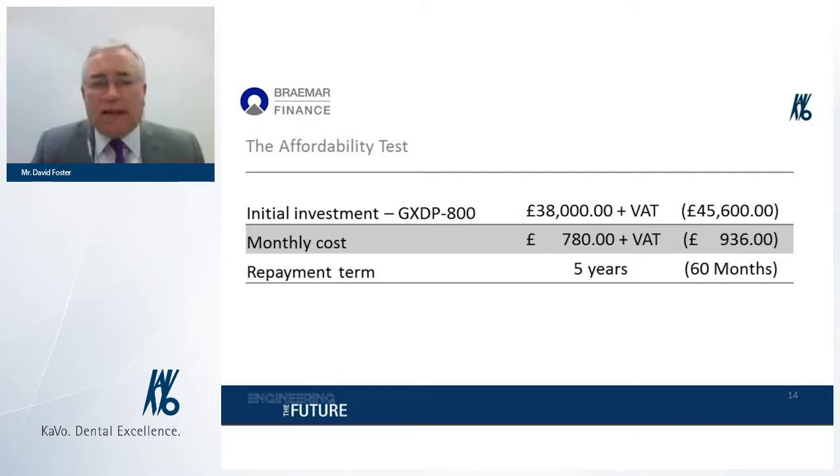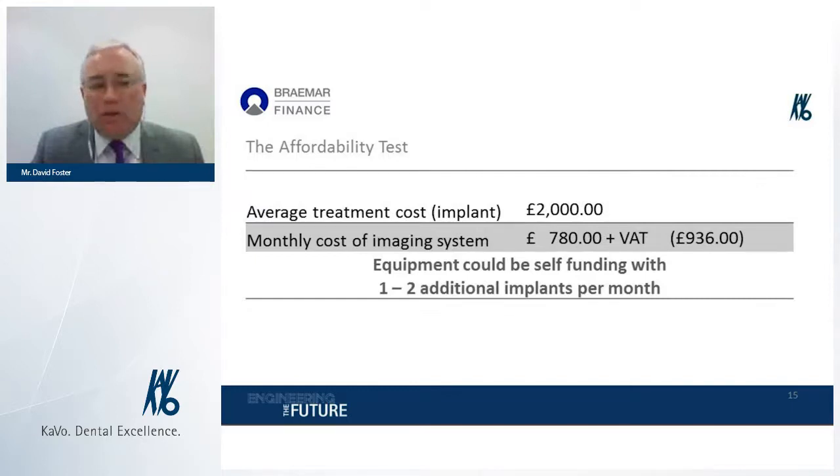Well, let's look at, can this equipment actually repay itself? Because the affordability test has to be looking at what treatment plans you can actually offer when you purchase this new equipment. If we look at an average cost of an implant, for which this equipment is perfectly placed to help you with, then let's take an average cost of around about £2,000. The already established cost is, including the VAT, £930 coming out of your bank account. So you could be self-funding with 1 to 2 additional implants per month.